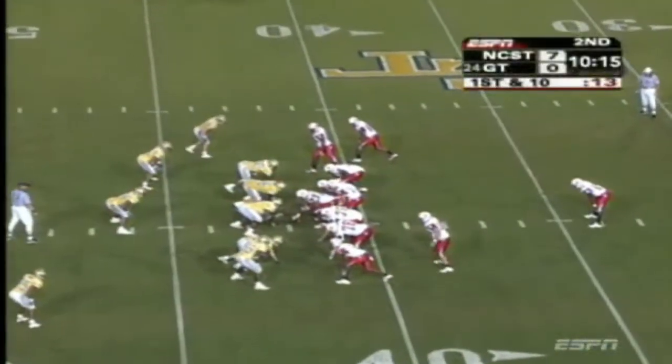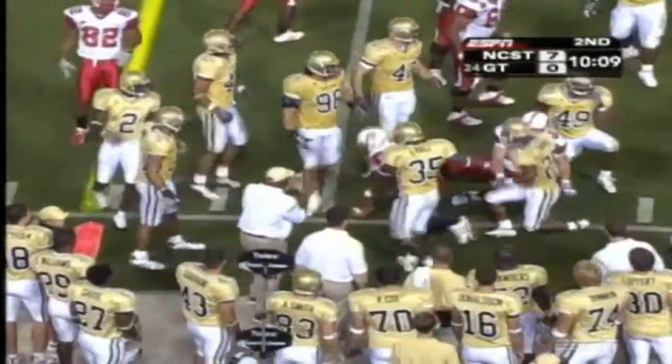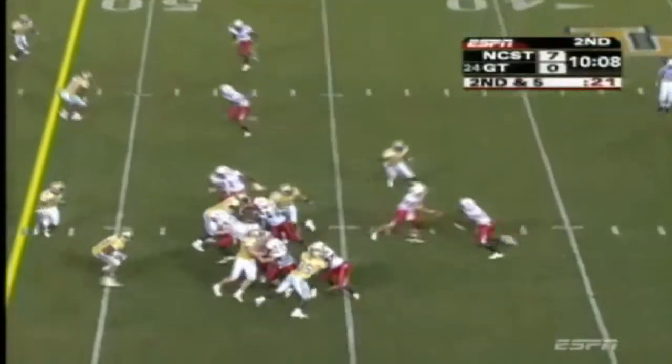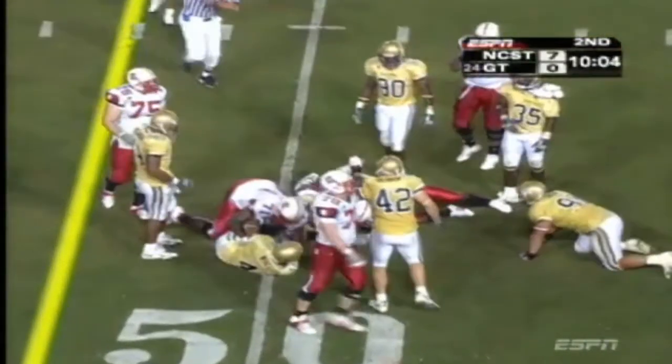7-0, the Wolfpack leading as we are 5 minutes into this second quarter. Nice first down run into the boundary to get out to about the 48-yard line. Shot blocking by Matt Brown. Here is the second down run for Brown, just going to be right shy of midfield. I think that pressure is still there.